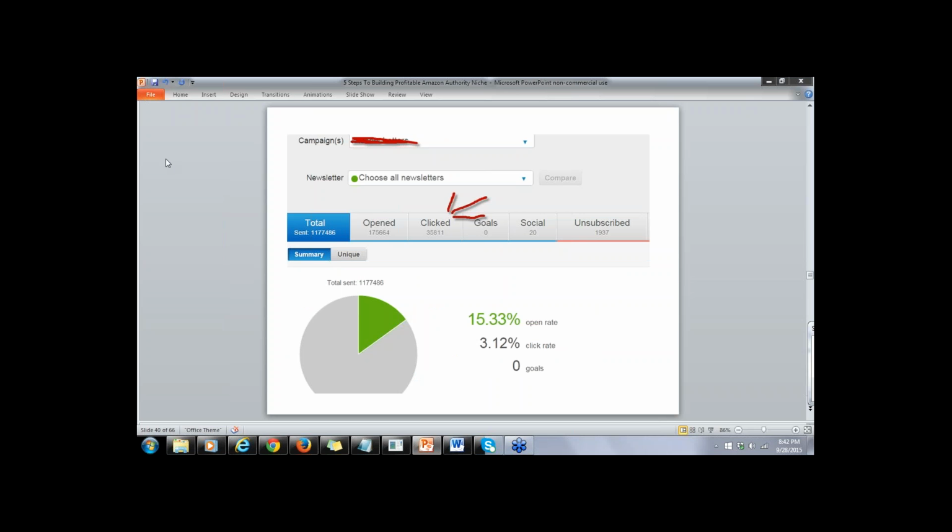If you look here at one of my authority sites, one of the lists that I have from a newsletter that I send out, you can see that I've sent over 1 million emails to this list in the last few months. Got almost 36,000 clicks to my different offers and my own website and all that I've promoted to this list. So I've made a lot of money from those 36,000 clicks, and it's money and traffic that I would not have had if I did not build a list from the get-go. So it's very important to create your own list.